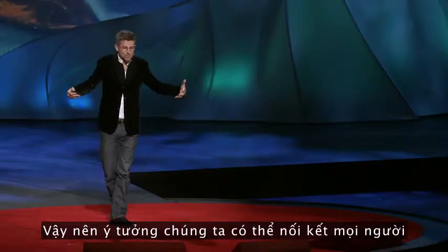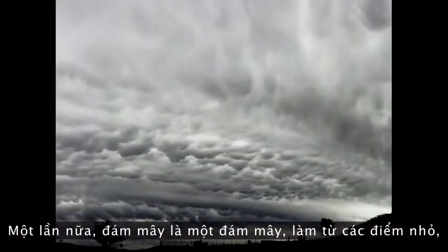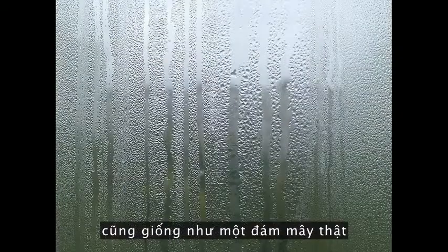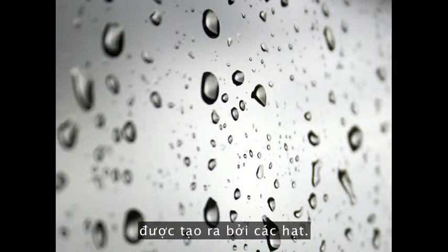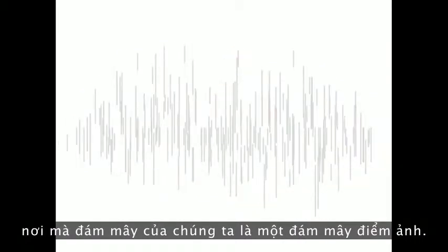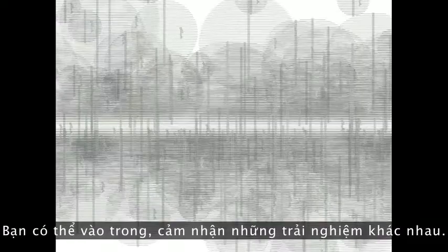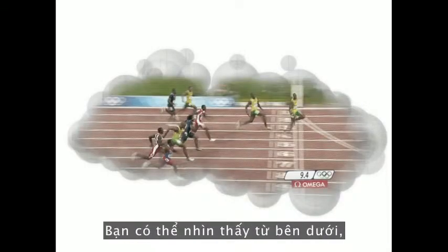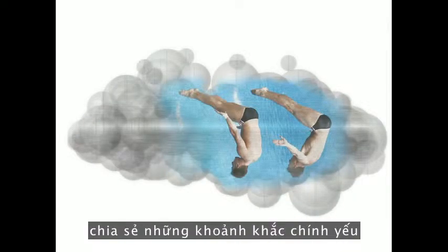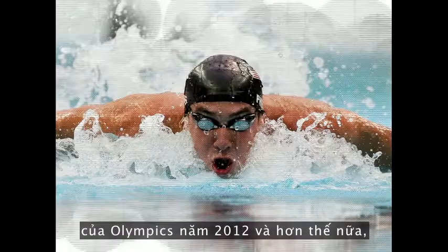So the idea is, can we actually involve people in doing this thing together, collectively? The Cloud is a cloud made of pixels, in the same way as a real cloud is a cloud made of particles, and those particles are water. Our cloud of pixels is a physical structure in London, but covered with pixels. You can move inside with different types of experiences. You can actually see it from underneath, sharing the main moments for the Olympics in 2012 and beyond.